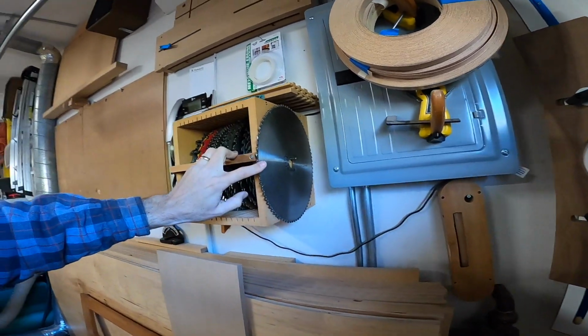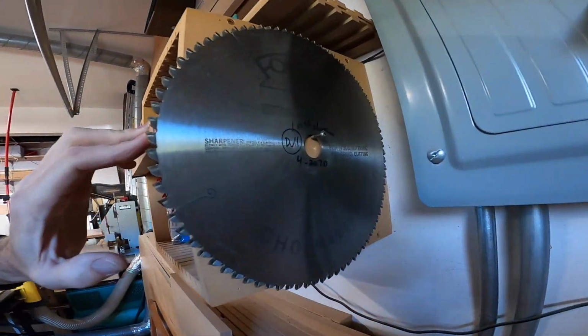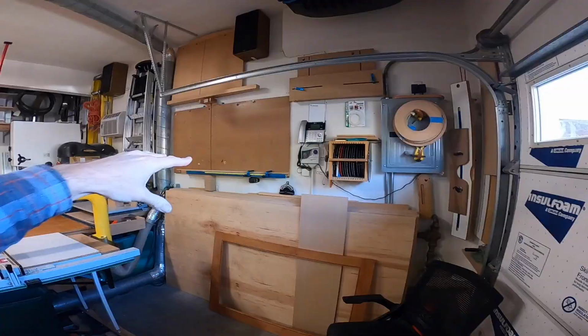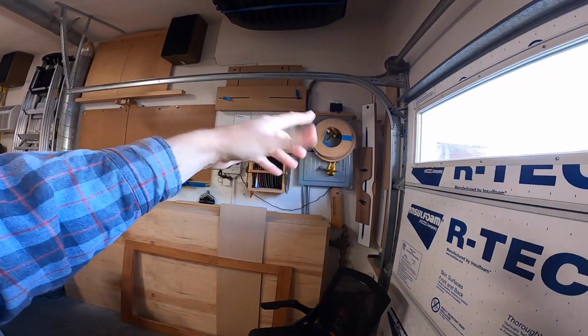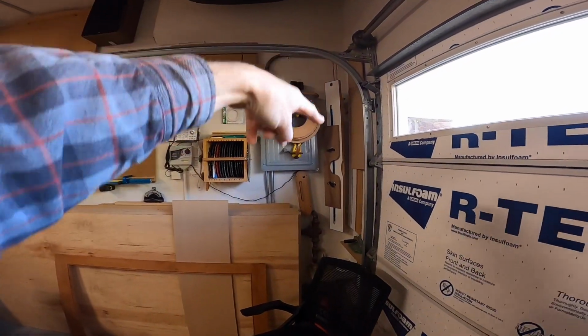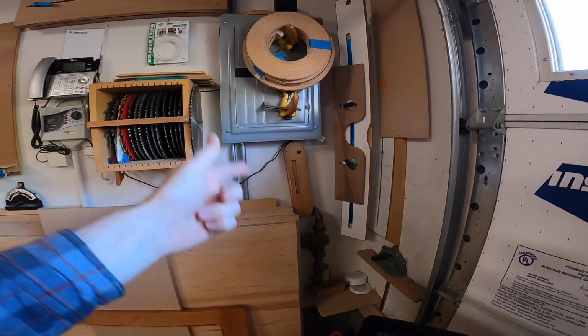So here's a Chop Master that needs to be sharpened. In fact, I wrote down dull on this thing. I've got my crosscut sleds and I've got my edge banding, however, but I've got my fences there for my sacrificial fence with hold downs. I've got my inserts.